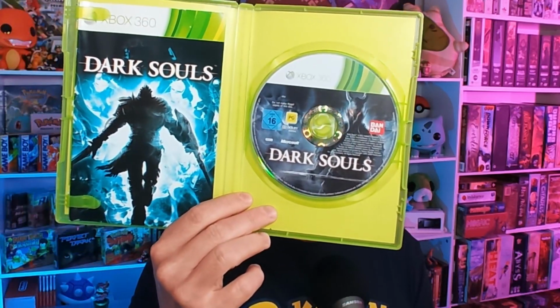I thought it would be this next one, which is also on the 360, Dark Souls. So again, all complete in the case. Nice condition.